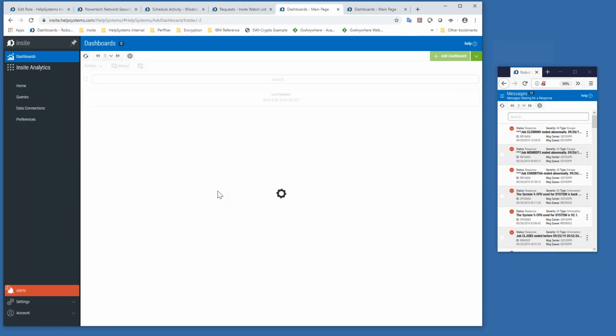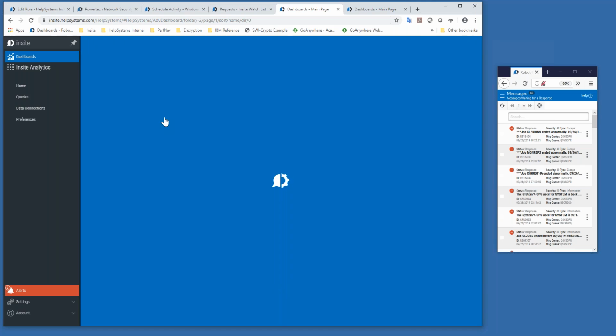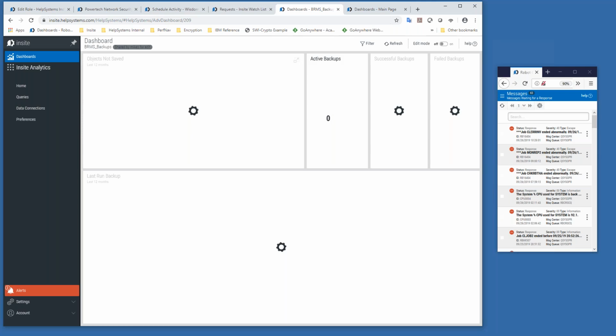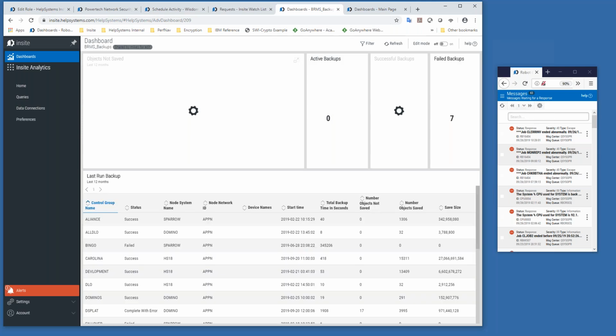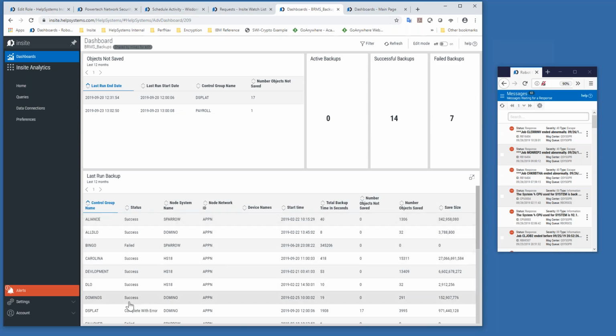My coworker, Mike Stegman, has been working diligently at creating dashboards around BRMS. So here's a BRMS dashboard, and what we're doing is using that data connection to collect BRMS data from multiple IBM i partitions. All those partitions are listed down here. Whether or not we had a successful backup, how long the backup took, how many objects weren't saved, how many objects were saved, what the save file size is, how many BRMS backups are active, and so forth. What a great way to consolidate your data across your environment. There's no tool right now other than this to bring that information all into a single dashboard.